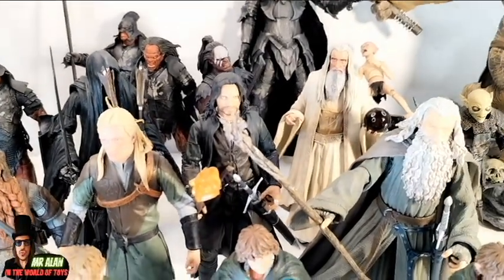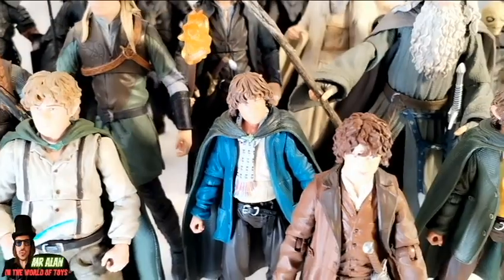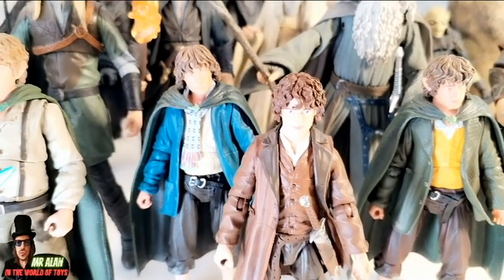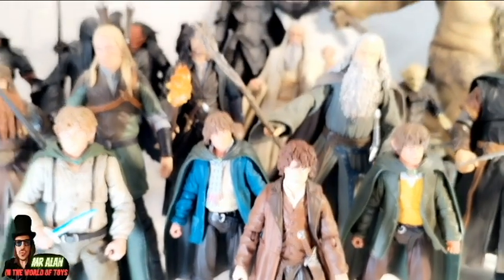Grab your copy because these figures are super detailed and well done, my friends. With an affordable price, you get awesome figures, awesome likeness from the movies, and also a lot of great details, so guys, don't miss that.